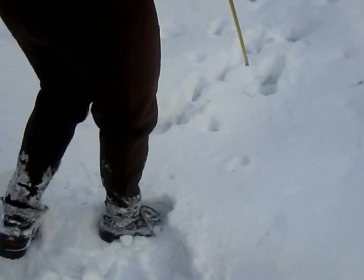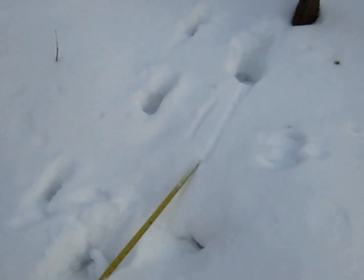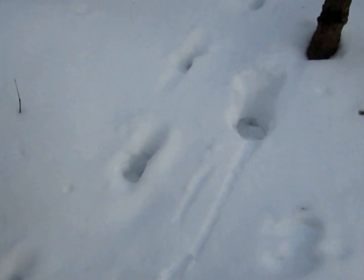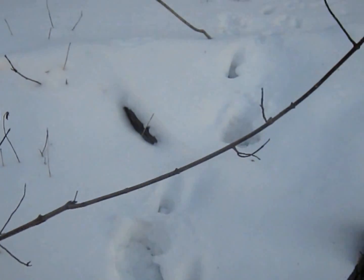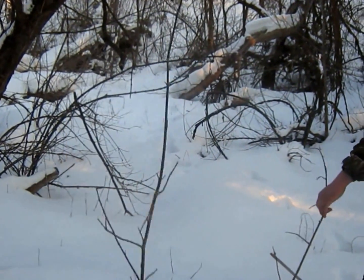Look. These steps must have been from at least a few days ago. We're thinking around Sunday. 5-foot gaps between steps. Here's the hoofs I was telling you about. Okay, there's the hoofs from the animal, but here's these steps. I don't know if that's one or what. Those steps lead over there. They're going up the mountain. Whatever it was went up that hill.